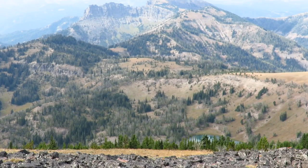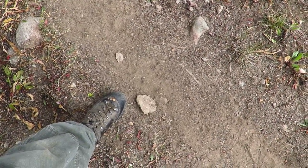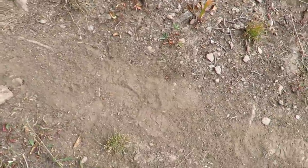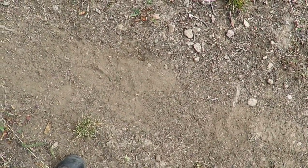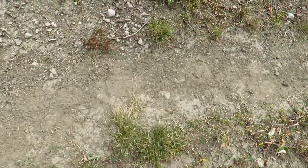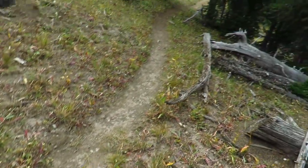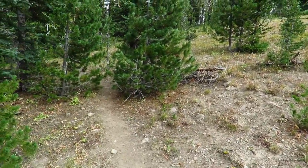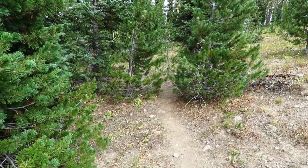See, my camp is right down there. Got some bear tracks heading down towards my camp. It's a back foot. Front foot. Came down this trail. I'm camped down there about 1 mile.